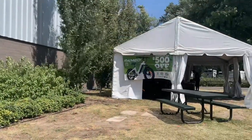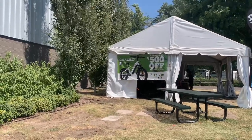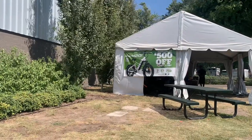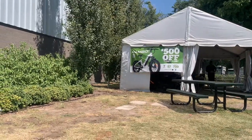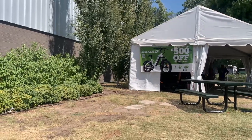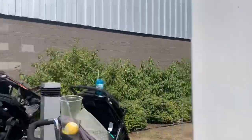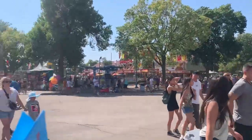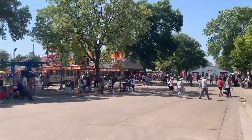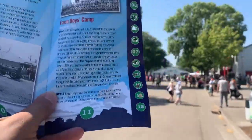Let's punch the Farm Boys Camp stop of the walking tour. And blowing the stand around. All right, so that's stop number 11. Now we are headed towards the Pet Pavilion for what will be stop number 12 of the tour.